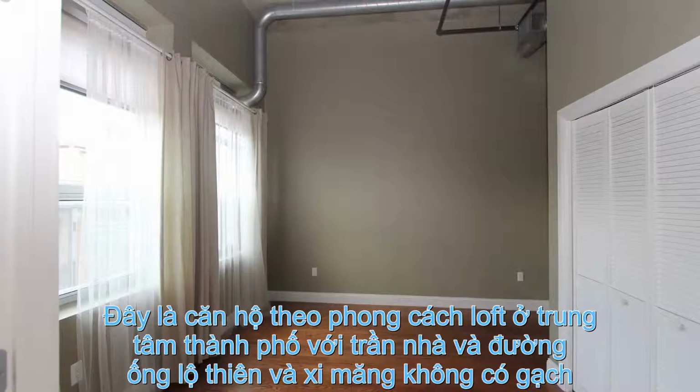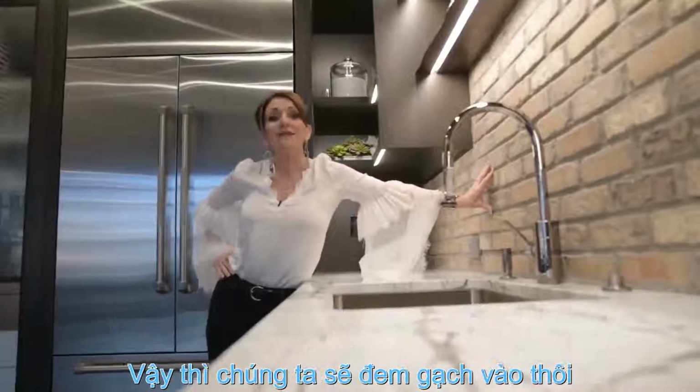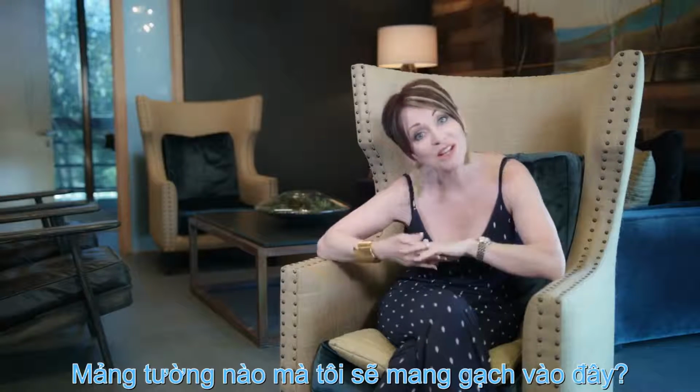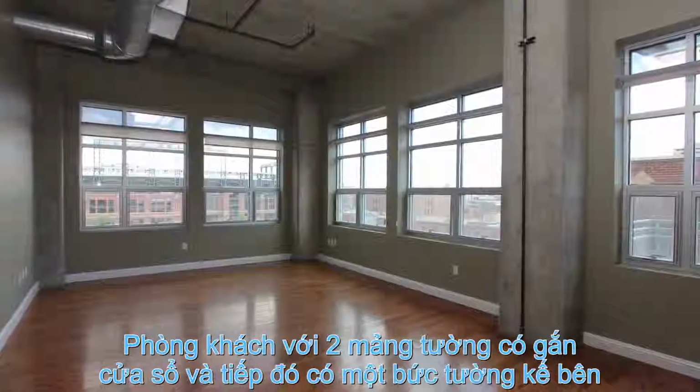This is a downtown loft, exposed ceilings and ducts and concrete and no brick. So we brought the brick in. Which wall was I gonna put the brick on? The living room has 2 walls of windows and then there's a side wall.